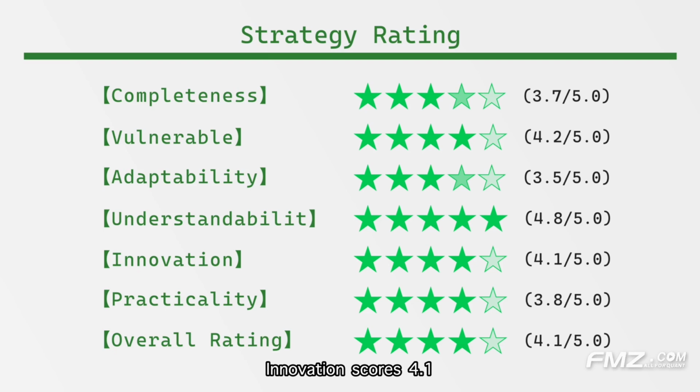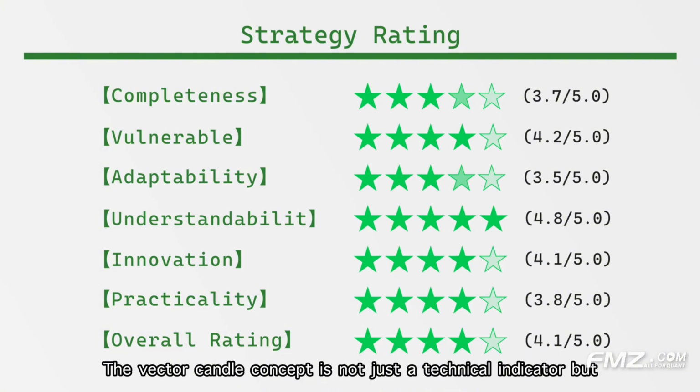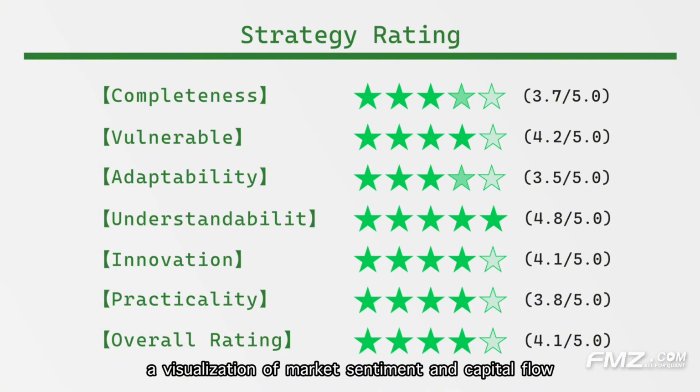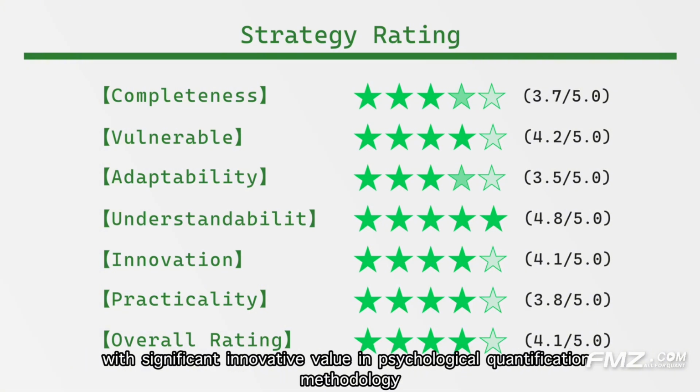Innovation scores 4.1. The strategy's greatest innovation is deeply integrating market psychology with technical analysis. The vector candle concept is not just a technical indicator, but a visualization of market sentiment and capital flow. By quantifying emotional intensification levels and group behavior confirmation mechanisms, the strategy successfully transforms abstract psychological principles into actionable trading tools with significant innovative value in psychological quantification methodology.